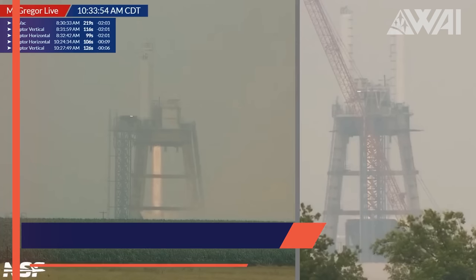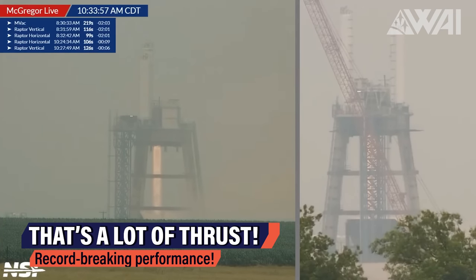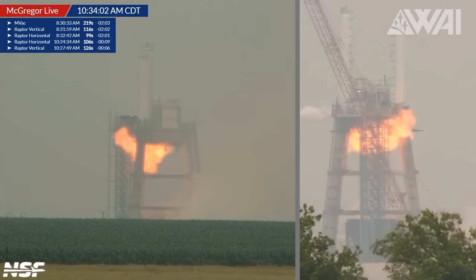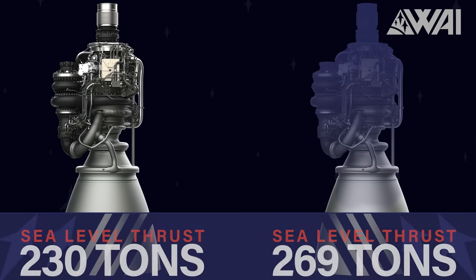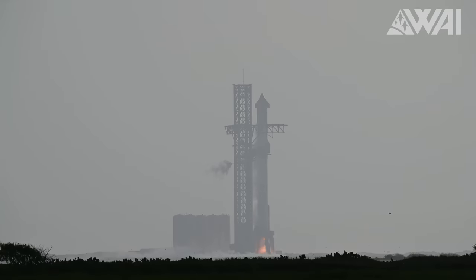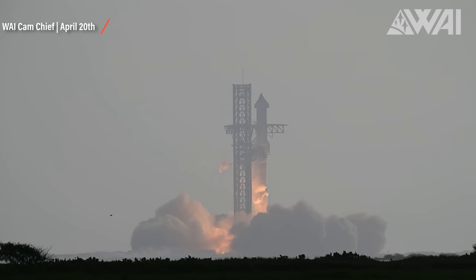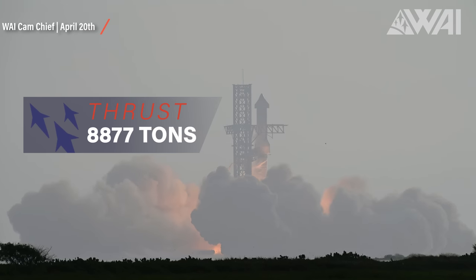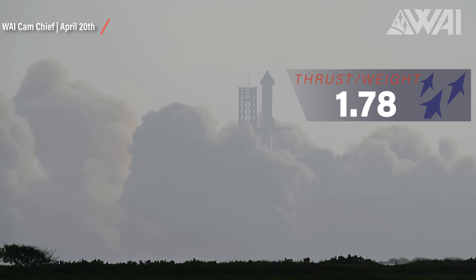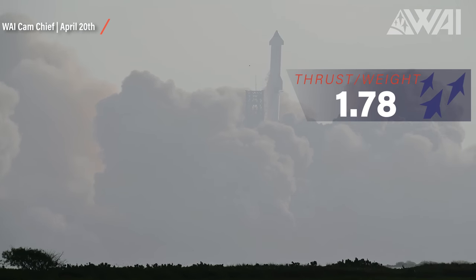While we haven't spotted it at Starbase yet, Elon Musk has shared tantalizing details on Twitter. In a recent static fire at the McGregor test facility, the measurements revealed an astonishing 269 tons of thrust on a single engine. 39 tons more than Raptor V2 and a mind-blowing 85 tons more than Raptor V1. Can you imagine that? With 33 of them, Super Heavy could generate 8,877 tons or 19.5 million pounds of thrust, giving us a thrust-to-weight ratio of 1.78.